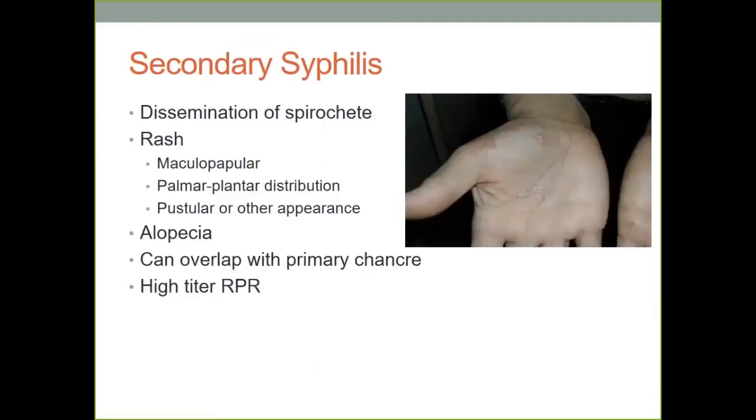Secondary syphilis, as you know, is when the spirochete replicates throughout your body and gets into your CNS and into your ocular fluid and into your lymph nodes. It usually presents with a rash, which can be any type of appearance, but classically maculopapular, involving the hands and the feet, palms and the soles. Alopecia is one of the clinical pearls. If you see someone with alopecia, secondary syphilis should always cross your mind.